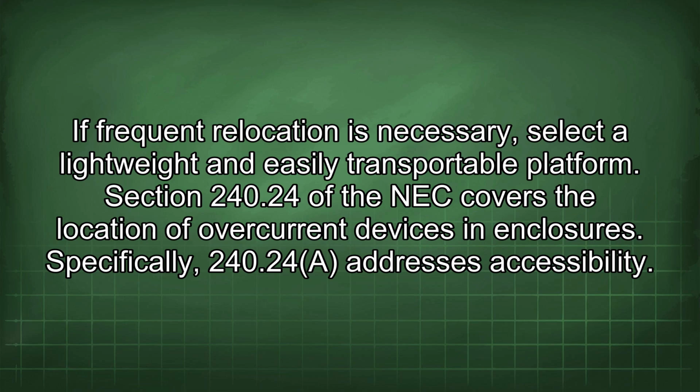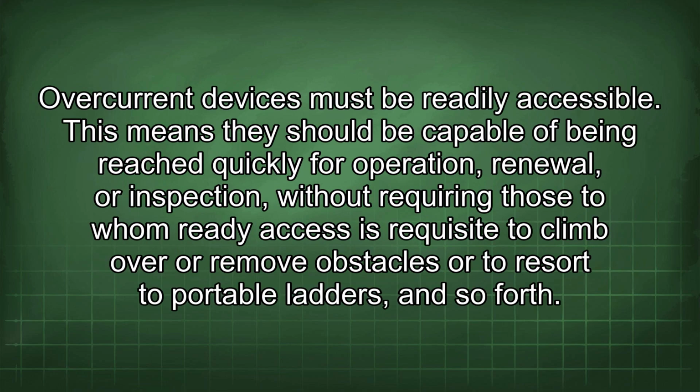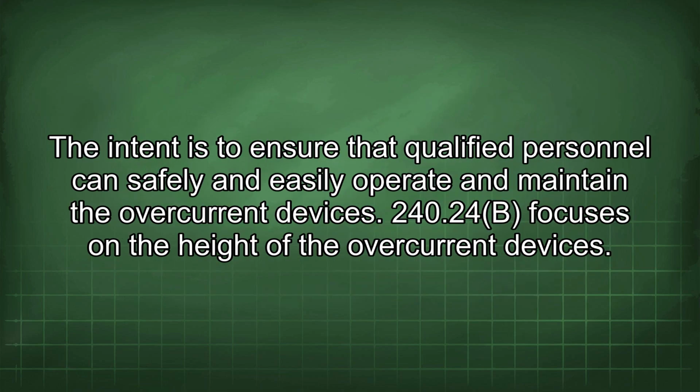Section 240.24 of the NEC covers the location of overcurrent devices in enclosures. Specifically, 240.24(A) addresses accessibility. Overcurrent devices must be readily accessible. This means they should be capable of being reached quickly for operation, renewal, or inspection, without requiring those to whom ready access is requisite to climb over or remove obstacles or to resort to portable ladders, and so forth. The intent is to ensure that qualified personnel can safely and easily operate and maintain the overcurrent devices.